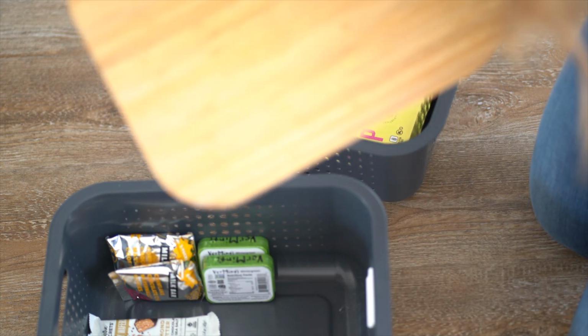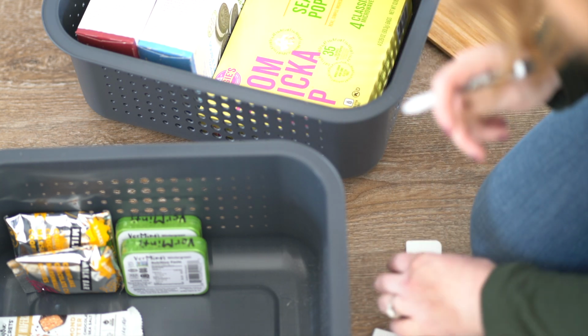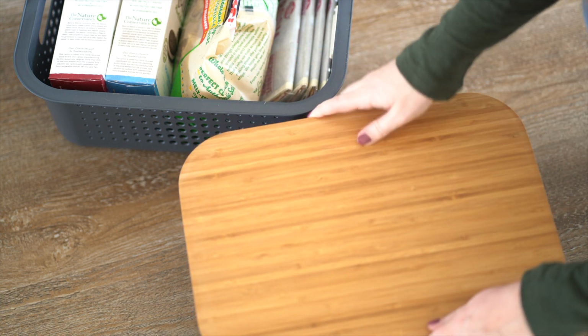Things that can look a little bit messy and disorganized, like small snacks and individually wrapped products, I put in these plastic bins. It makes everything look neat, and there is a very, very small chance I will ever forget I have chocolate in the pantry.